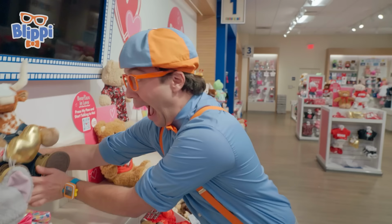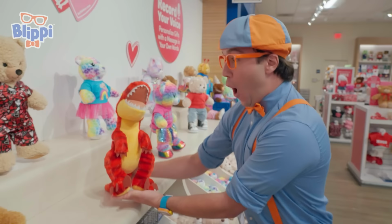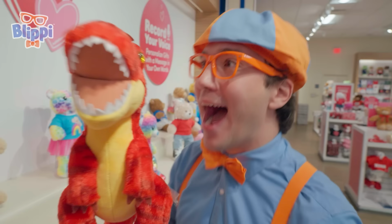Do you see what I see? It's a dinosaur! Yeah! Check it out! It looks like a red and yellow raptor. Whoa, that would be one fun furry friend to make.